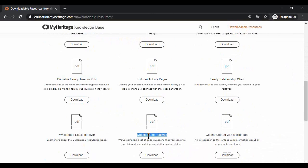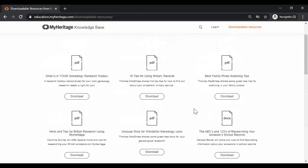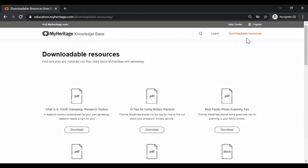So you have here a few suggestions that you can use in order to prepare an interview. And if you have nothing to do and you are an expert now in virtual meetings and Zooms, or even a phone call, it's very usable and a very good time to do genealogy here. Okay, so you know that you have this in the downloadable resources for you, waiting at any time.